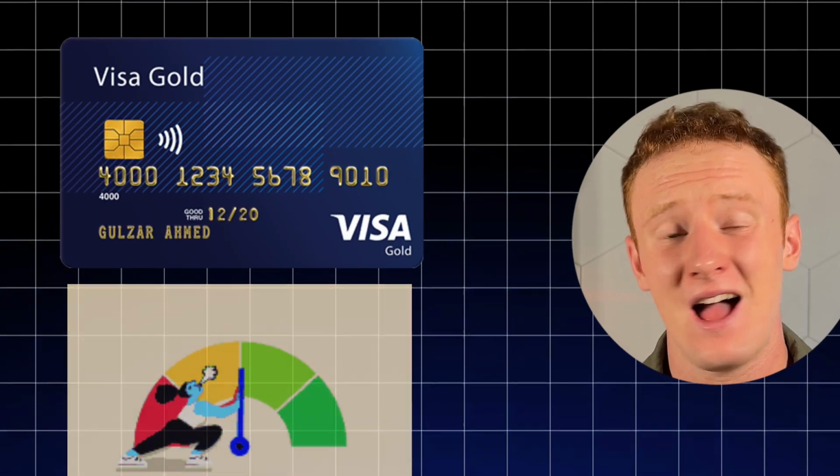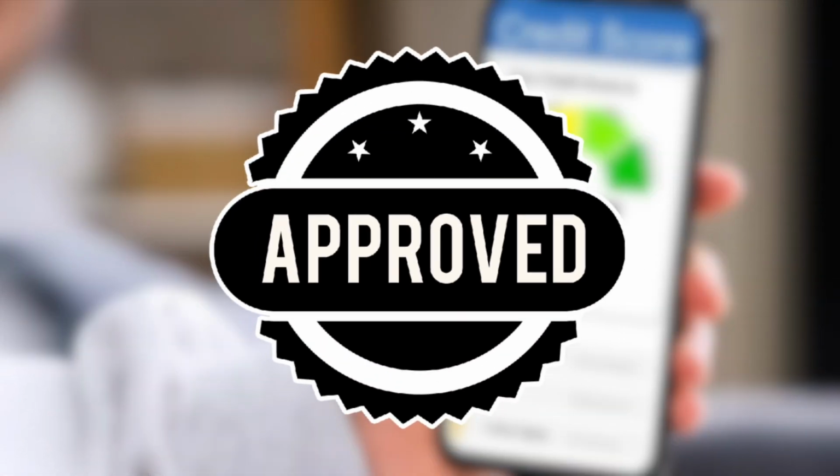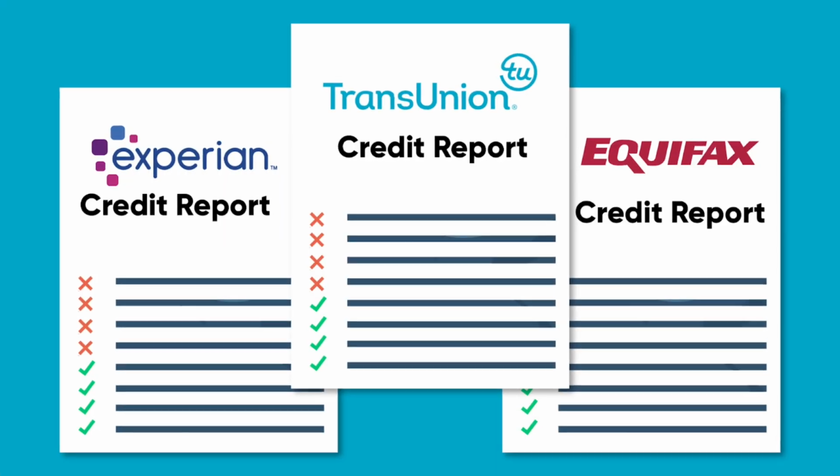If you're looking for a credit card that's going to help you build or rebuild your credit, I think Cred.Ai might be the perfect card for you. You can have the lowest credit score possible or no credit score at all, and you're still going to get approved for this card. In addition to that, there's going to be no hard inquiry put on your credit report, and it's going to report to all 3 bureaus.